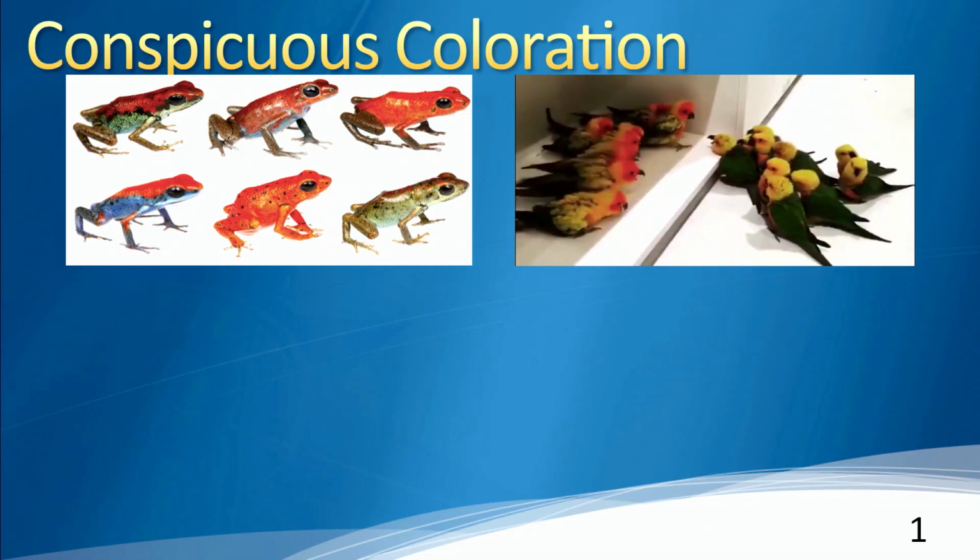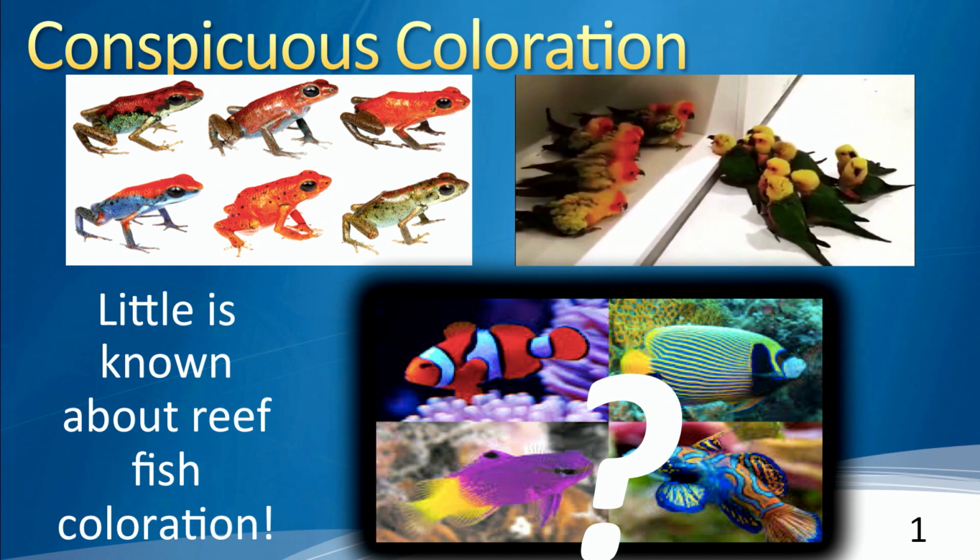So because of this research, we now know that poison dart frogs actually convey that they're poisonous with their coloration, and certain bird species use coloration to distinguish between each other and to attract mates. Now, although a lot of research has been done in terrestrial systems, another group of highly colored organisms exist, and these would be coral reef fish. And there is actually a lack of research into why coloration occurs in coral reef fish. So the motivation behind my project was to start a preliminary conversation on why this coloration exists in coral reef fish.